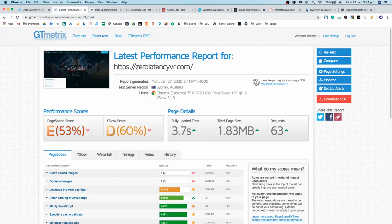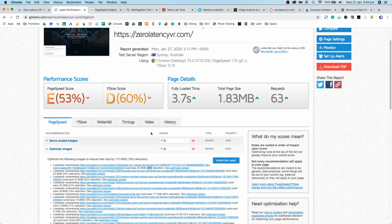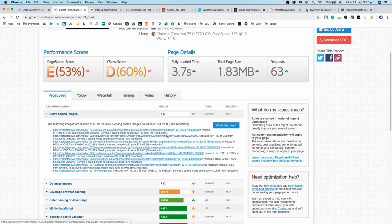Performance, obviously this looks bad. It's not actually as bad as it looks though. They can make performance improvements by optimizing images significantly, especially in terms of the size. It's nearly 2 meg. You can get this site under 1 meg by just making those image optimizations by themselves.